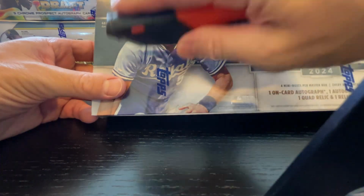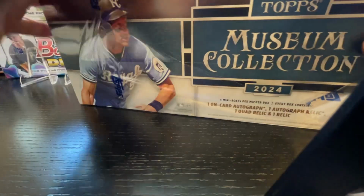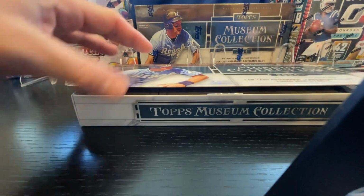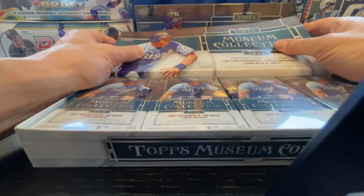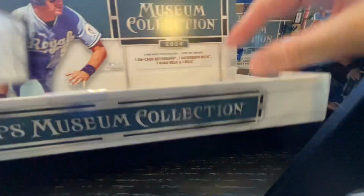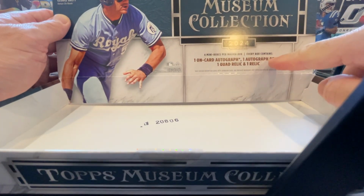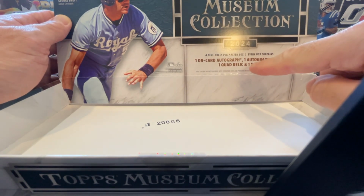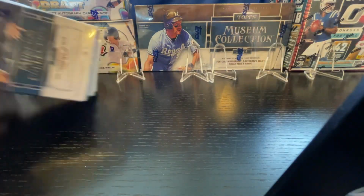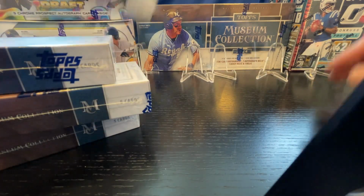So this should be pretty quick. Let's see what kind of relics and autographs we get. Hopefully I'll just stop at one. These were pretty expensive to get, so I'm not going to get too crazy. One on-card autograph, one on-card autograph relic, one quad relic, and one autograph. So definitely going to hit. Question is, what kind of hits are we going to run into here?